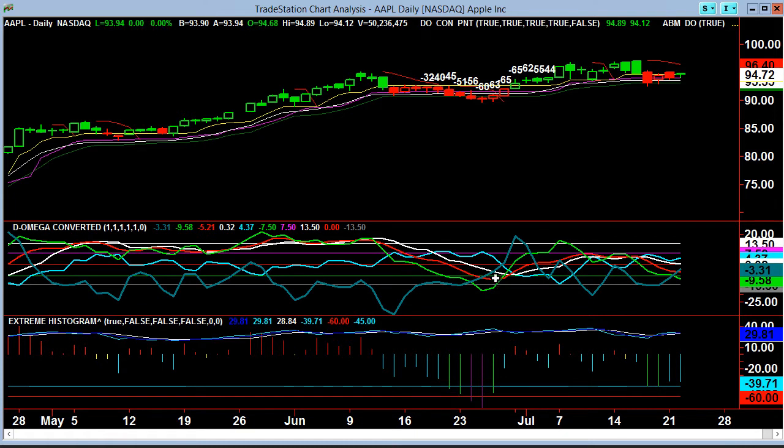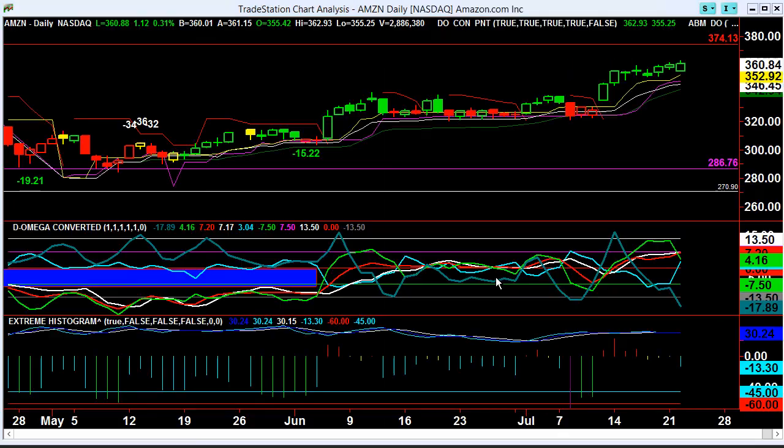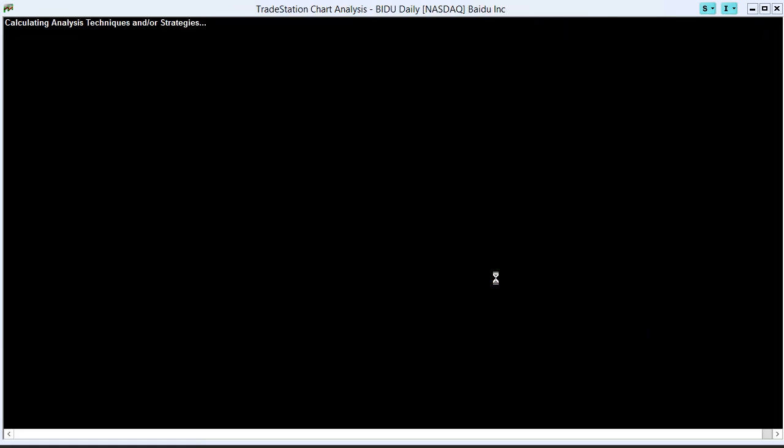Apple, yeah, no real major drama there. It was in the safety zone. Now it's popped out of the safety zone, so it's going to turn around here on the pivot of a green. But overall, just kind of flatness. There was nothing particularly exciting about that other than it is getting oversold. Amazon, liked it. Still no change in that view.